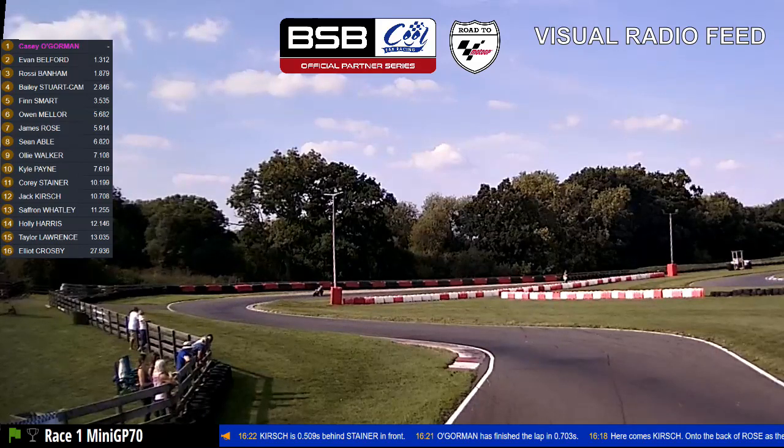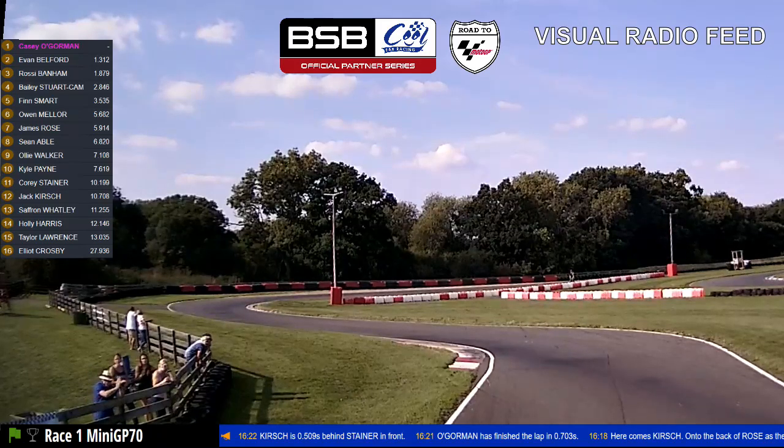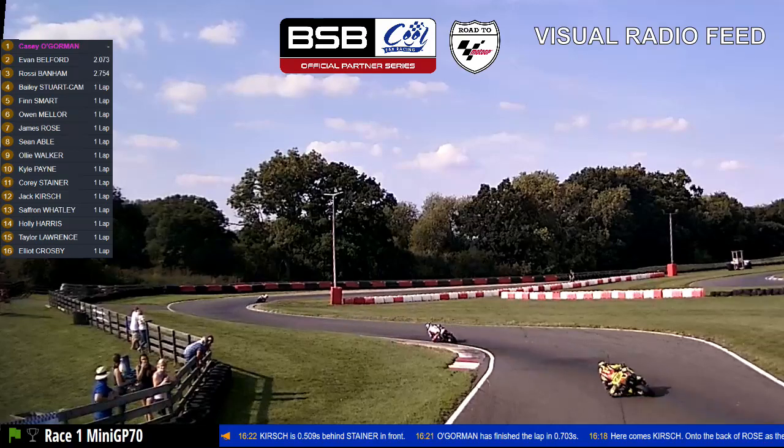It is keeping track though, so through turns 7 and 8, once again, it's time to recover. Plenty of time in this race left to go. Casey O'Gorman looking dominant at the front though. Evan Belford, second place for now. Third is Rossi Banham. Bailey Stewart Campbell there in fourth has pulled out a gap over Finn Smart, and across the line Bailey Stewart Campbell flies through turn 1 and 2.